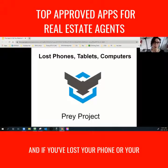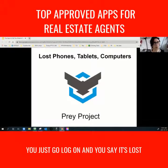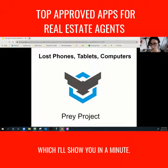And if you've lost your phone or your computer, you just go log on and say it's lost, and it'll start doing some interesting things, which I'll show you in a minute.